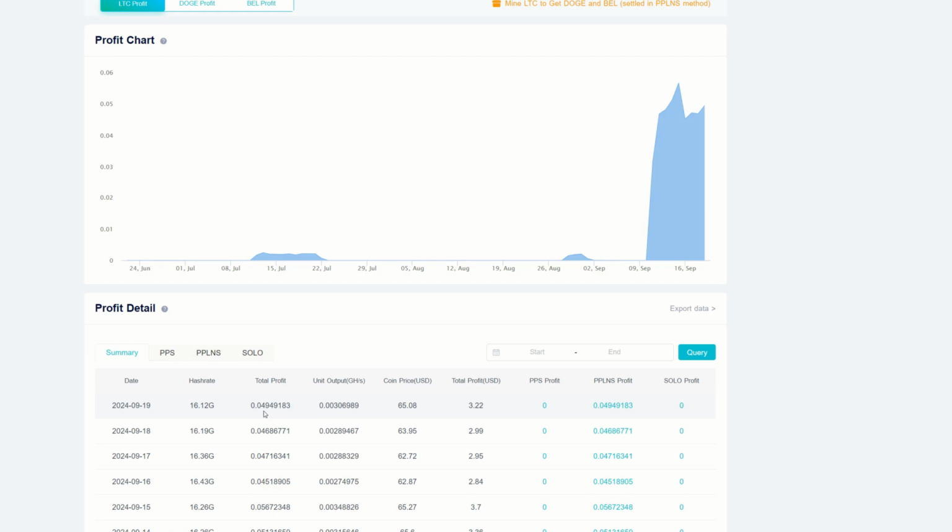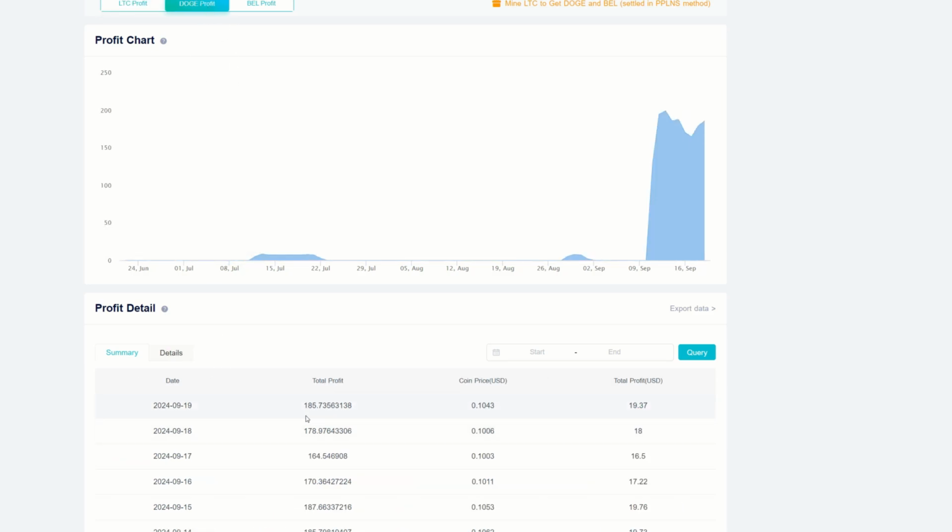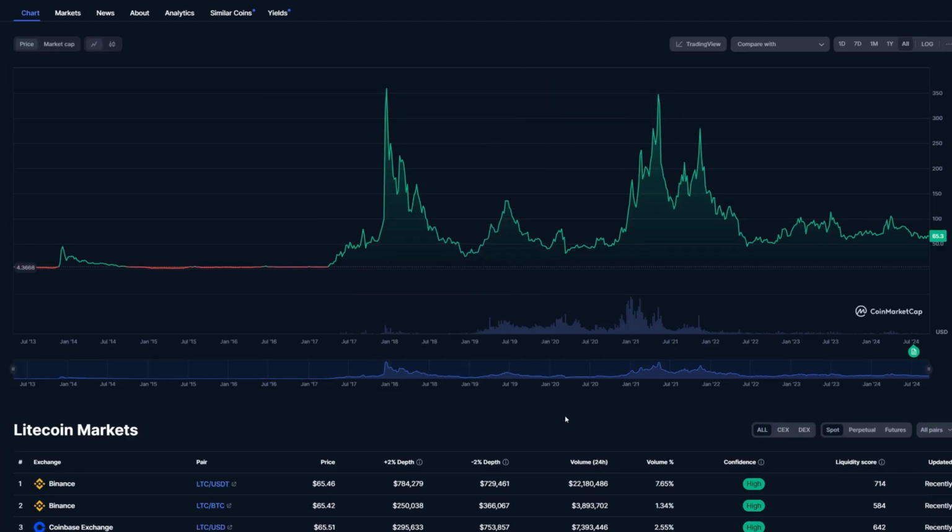I'm going with 0.0494 for Litecoin. And for Dogecoin, I'm going with my last payout here, or last 24-hour earnings, of 185. And we're going to see what if these coins hit their all-time high. Hopefully they go higher than the last all-time high, but hopefully they at least hit their all-time high. What would this miner be making right now?